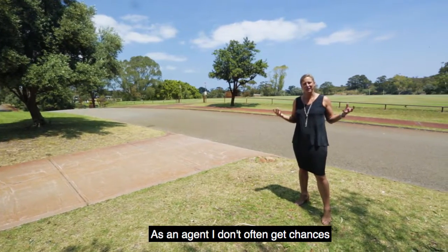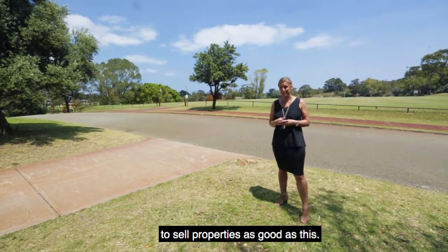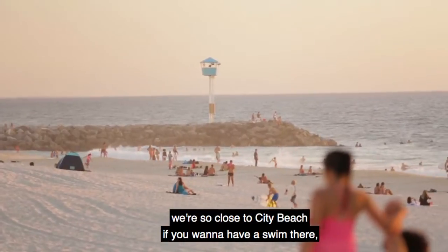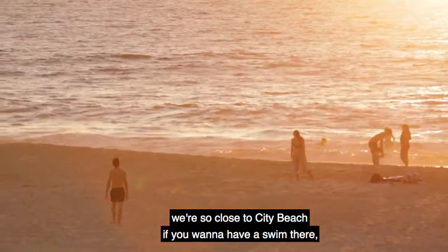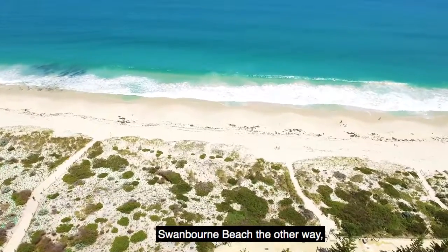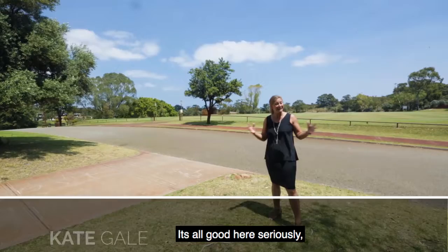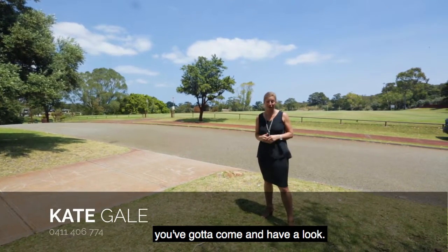As an agent, I don't often get chances to sell properties as good as this. You know, we're high on the hill here in Mount Claremont. We're so close to City Beach if you want to have a swim there, Swanbourne Beach the other way. Then imagine this for your backdrop, playing fields galore. It's all good here. Seriously, you've got to come and have a look.